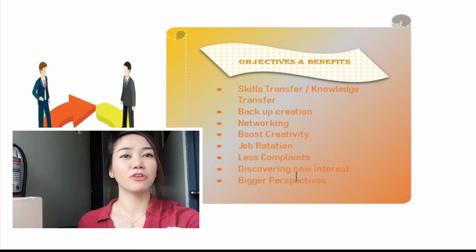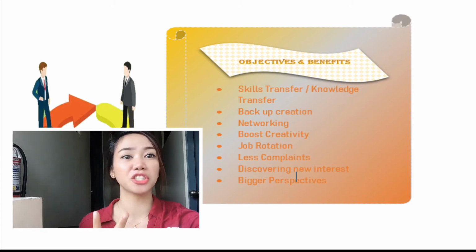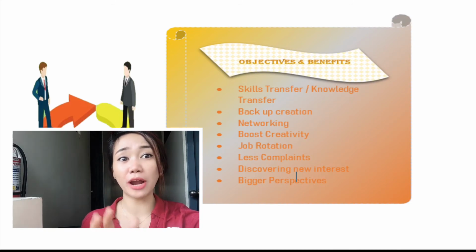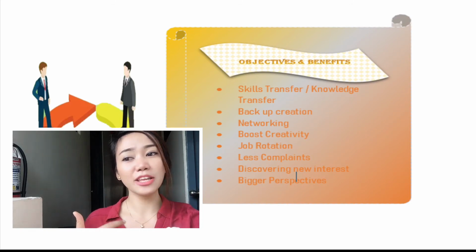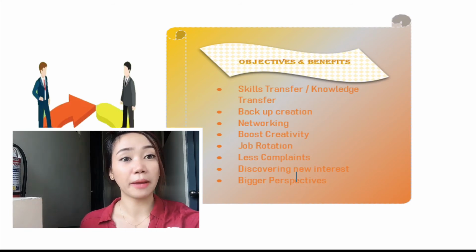Next objective for this is backup creation. One of the ripple effects of role swapping is it ensures that there is proper backup for every role in a department and across different functional areas. In the event of an unwanted situation or absence of an employee, you can have a proper backup. Third is networking. It also helps in identifying potential candidates for different projects.